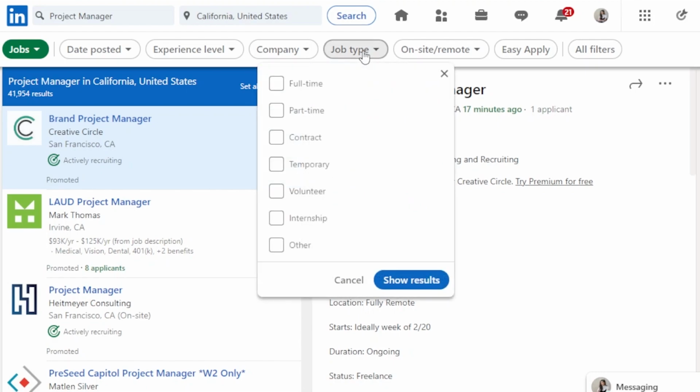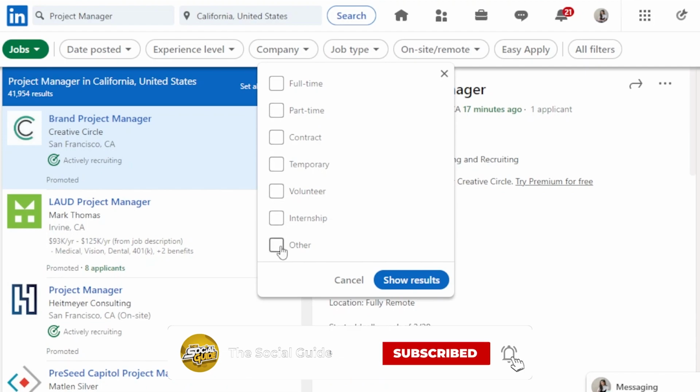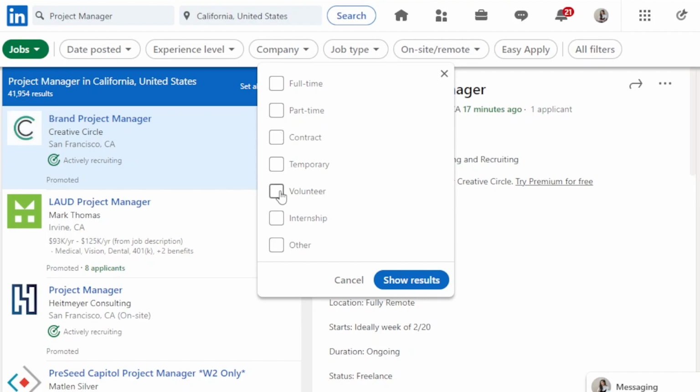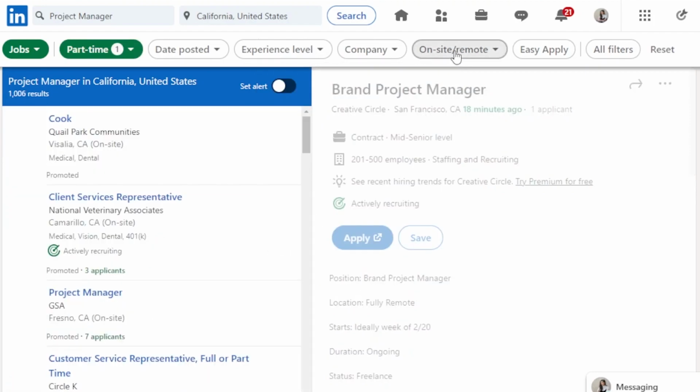Then we have a job type. This is really important. If you want to work full-time, part-time, contract, temporary, volunteer, internship, and others. So I actually want to work part-time. And then we also have on-site or a remote job.